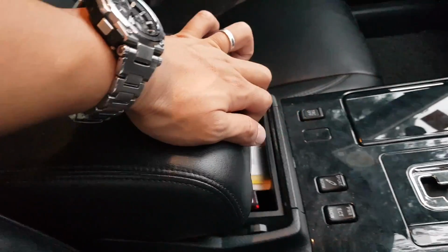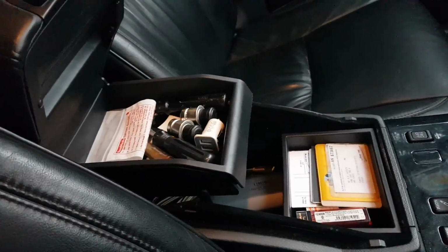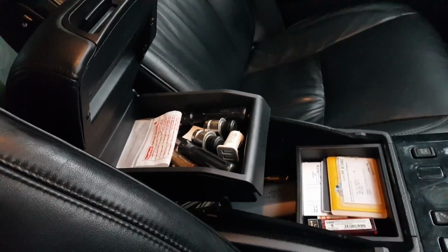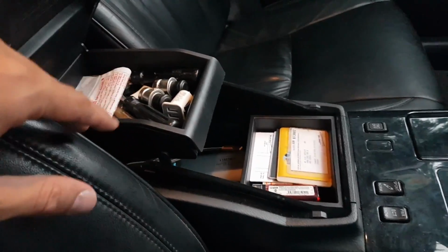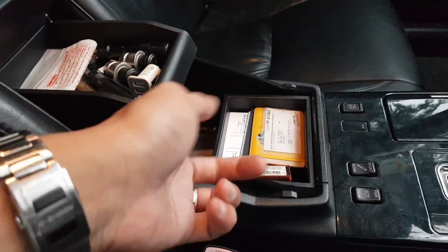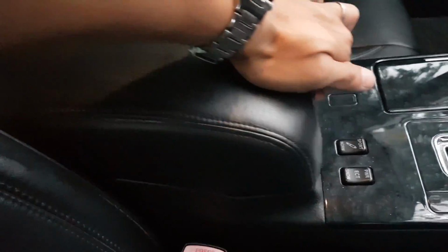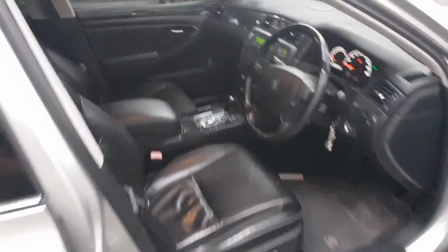And I love this armrest because I can move it up, I can take my usual stuff, or I can extend it like that. I've never seen another car with such an intricate armrest, and given that it's so intricate, if this were to be a European car, it would have been broken, but it's still working fine. Double layer, I can put a lot of stuff, and the way it works feels really, really premium. Okay, let's go to the back.